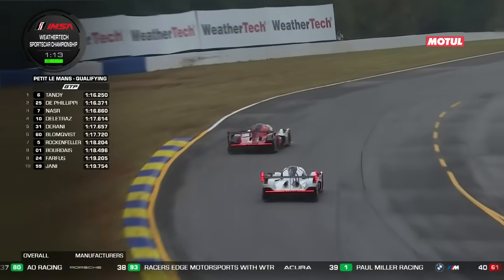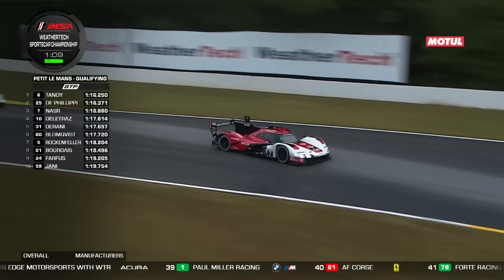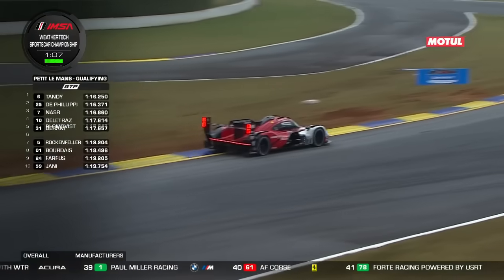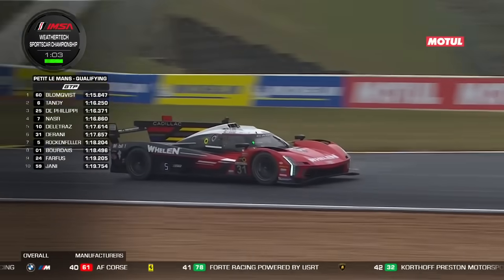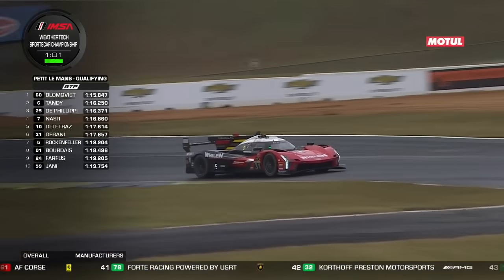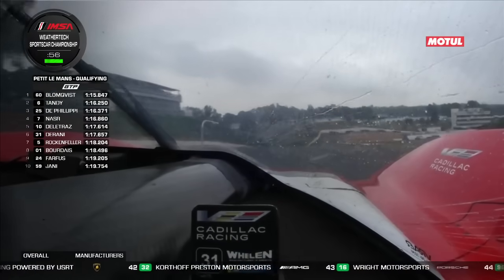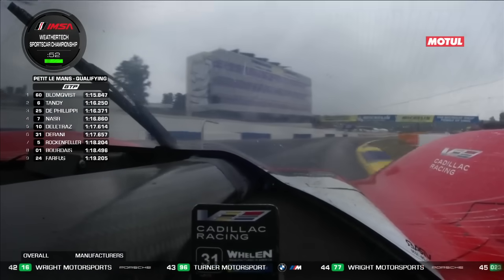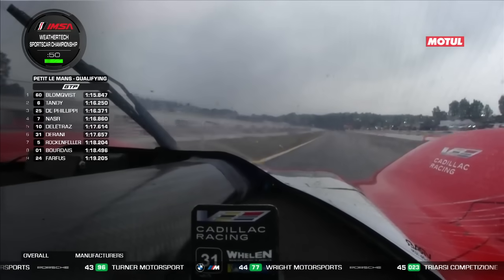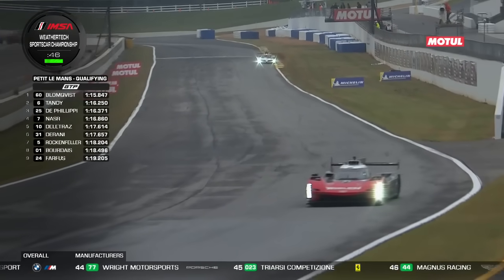Has to go to the inside into turn one. How much time did he lose there? Also, there's something rattling around in the air intake of the left-hand side of that number seven. Penalty for working on the car during qualifying for the Proton 59. Now, you're allowed to change tyres, but other work is not allowed. So they're going to lose all their time. They'll start at the back of the GTP field.